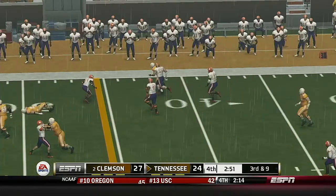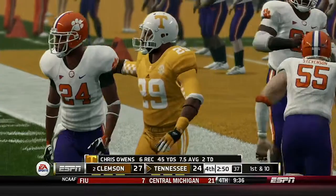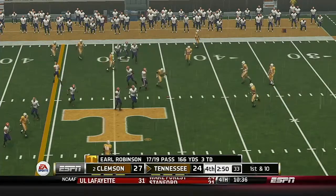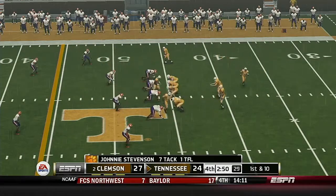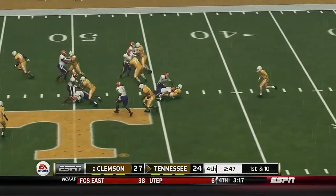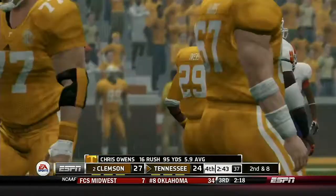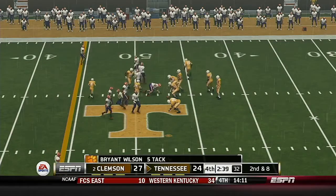Here's the halfback on the screen. And they make the stop at about the 45. Stevenson makes the tackle. And he's taken down at the 47-yard line. A yard, maybe two on the carry. That makes it second and eight.